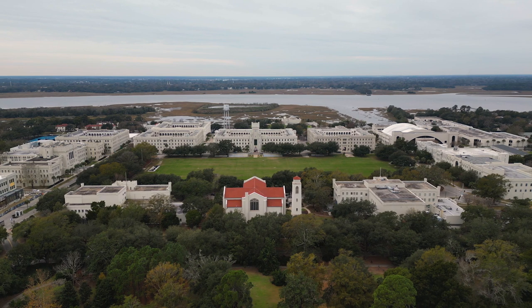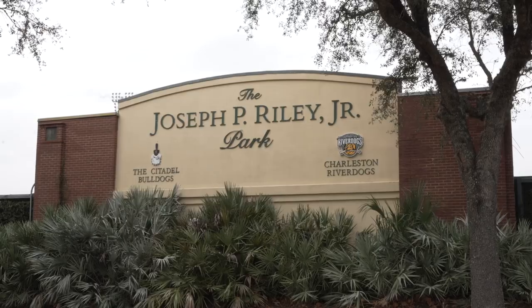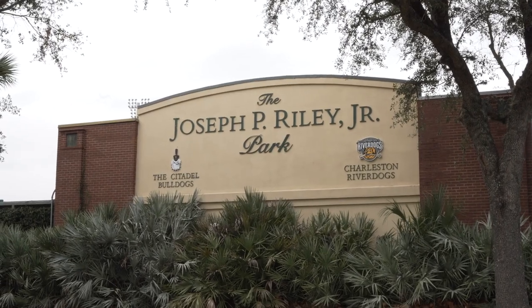So aside from the park, why do people want to live here in Hampton Park Terrace? Well, there's plenty of reasons for that. On the western border, we do have the Citadel, the military college, but just past that, you have Joe Riley Stadium. So most of the people that live here can walk or ride their bikes to see the River Dogs, our single A baseball team, play. But other than that, you're so convenient to everything else. You're just a mile away from the Medical University of South Carolina, and it's only a 30-minute walk from right here where we are to Marion Square.